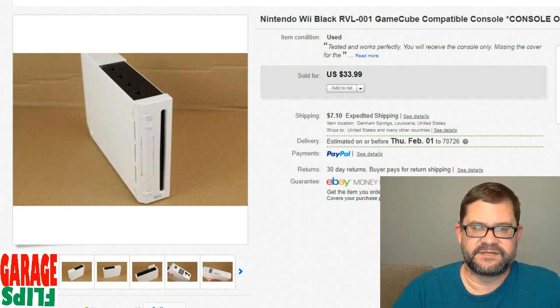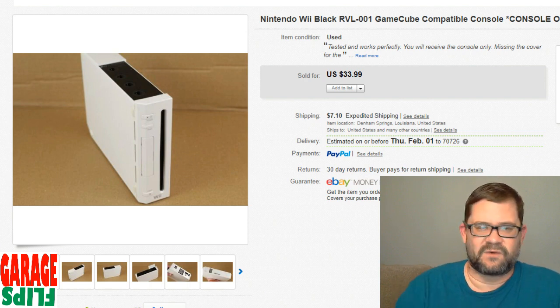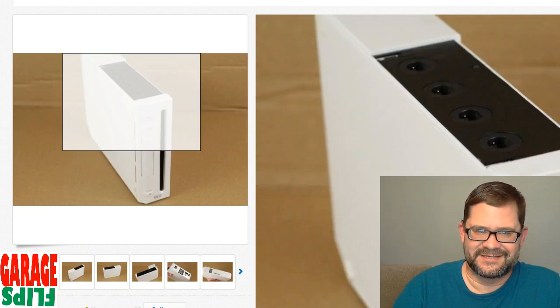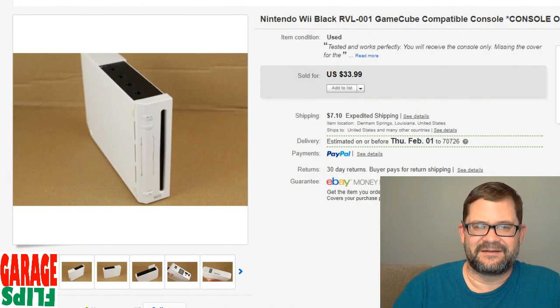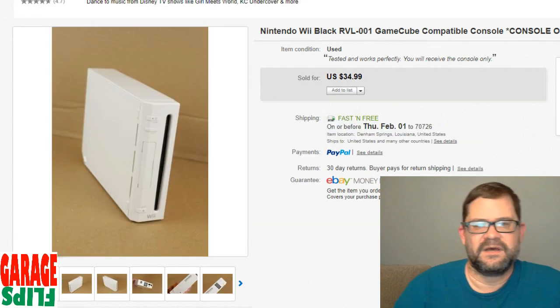So all these, this one right here, actually, it was the worst one because it didn't have the cover over the ports, as you can see here, and I accidentally charged shipping. So they actually paid the shipping on top of the price. So I got $34 plus shipping on that one. This one is $34.99 free ship.